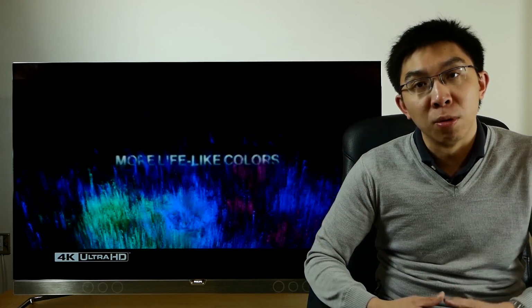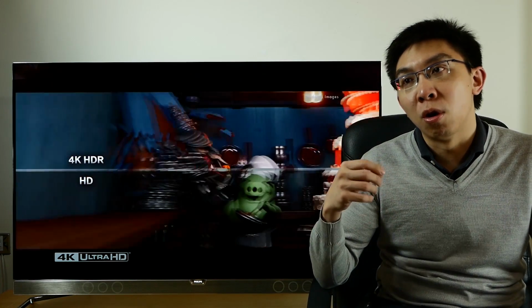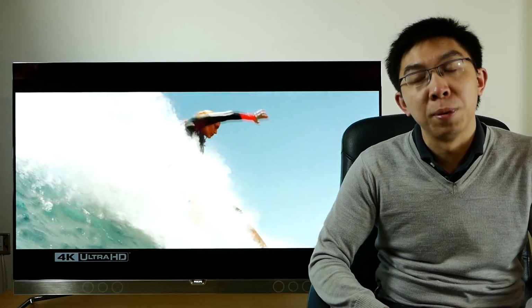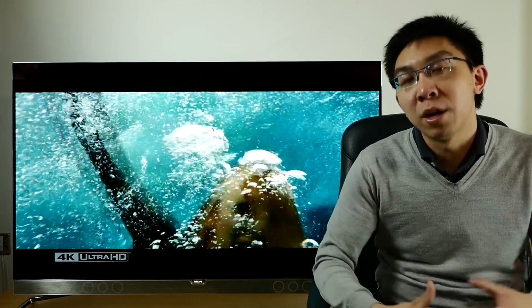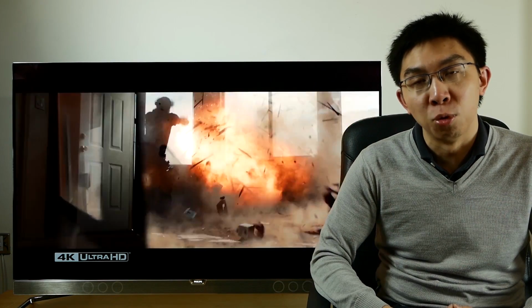Explosions and lightning bolts and electricity crackles and fires all look more realistic and impactful on the flagship LED LCDs, such as the Panasonic DX902 that is capable of 1200 nits of peak brightness, the Samsung KS9500 which is capable of 1600 nits of peak brightness, and the Sony ZD9 which can reach 1800 nits of peak brightness. However, in the darker scenes, the OLED will always have the advantage because of this pixel level control. The blacks won't get elevated and there won't be any haloing or blooming artifacts.